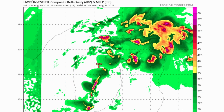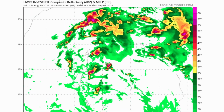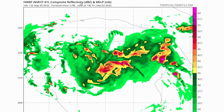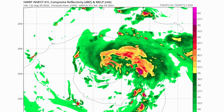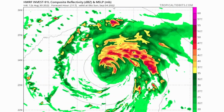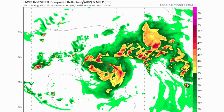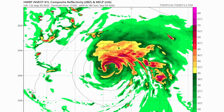And let's see here. This is again a zoomed in model on Invest 91L. There's that low pressure system. We have a lot of convection here starting up around September 2nd to September 3rd. A lot of convection, a lot of pressure drop around September 3rd to September 4th. That's about when it exits the wind shear, which is very interesting. Again, the HWRF model agrees with GFS here and strengthens right as it exits that wind shear. That's only about 126 hours out from now, only about 5 days out from now.